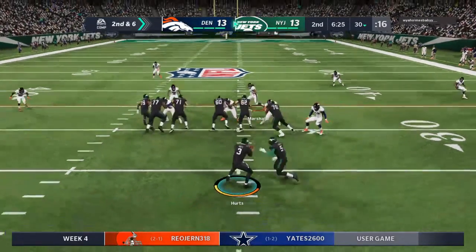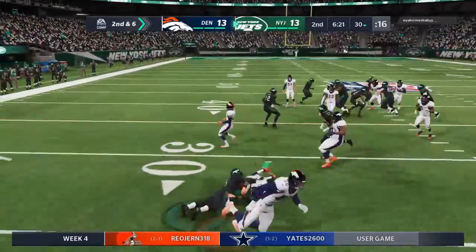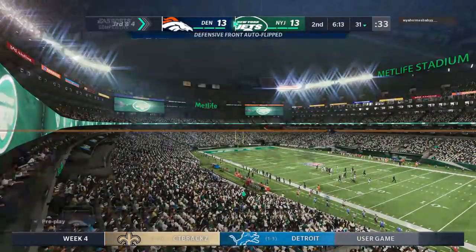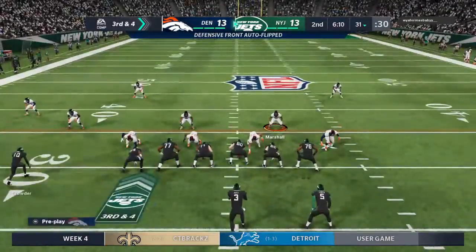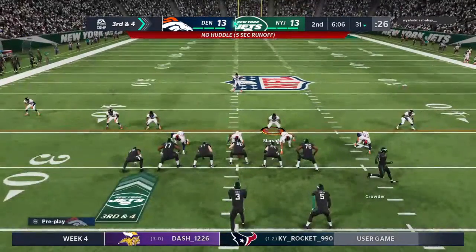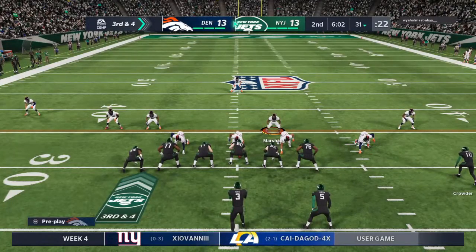30-yard line. On 2nd down, Johnson. It'll only be a gain of a yard, and it sets up a 3rd down and 4 now. The Jets on 3rd down, a perfect 3 for 3, as they look to keep that streak going. This is 3rd and 4.